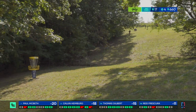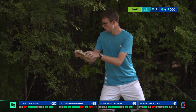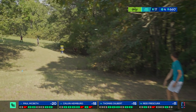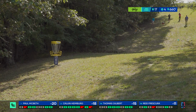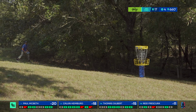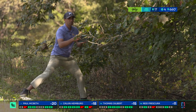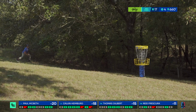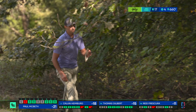Calvin needing this to sit down friendly, and it does. That's a good effort with the Rhino. Looks a bit breezy on the green. See how that affects the players once we get there. Thomas getting highly aggressive from, well, maybe not. I thought that looked like he was actually trying to run that, but that's just a layup. Wouldn't this be something? Wouldn't this be something? Yeah, it is. Wow.